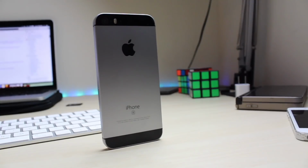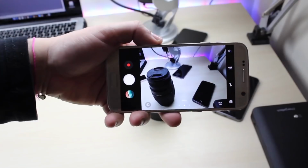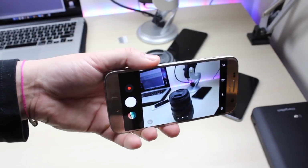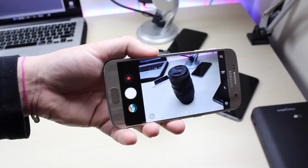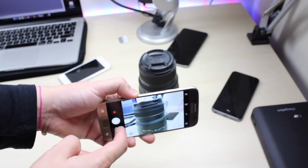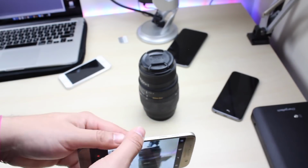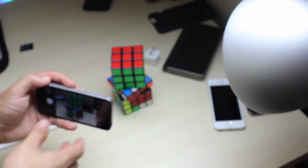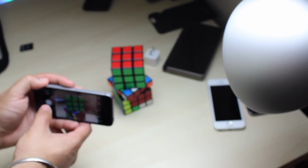They both actually have 12 megapixel cameras, which is pretty interesting. I do think the Galaxy S7's, just as a whole, is a little bit better. They both almost have the same exact specs in terms of the camera modules and everything. The front camera does have 5 megapixels on the Galaxy S7, where on the iPhone SE it's only 1.2 megapixels. But even with that being said, I do think overall the iPhone SE's front camera is pretty decent. And the back cameras aren't that bad either.